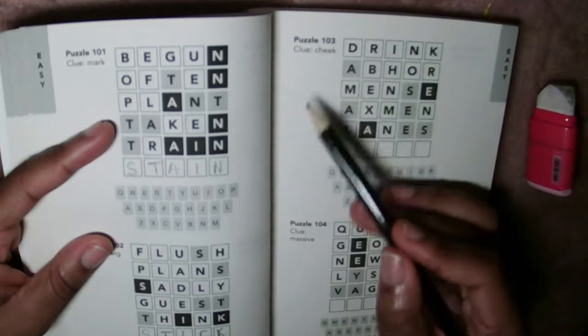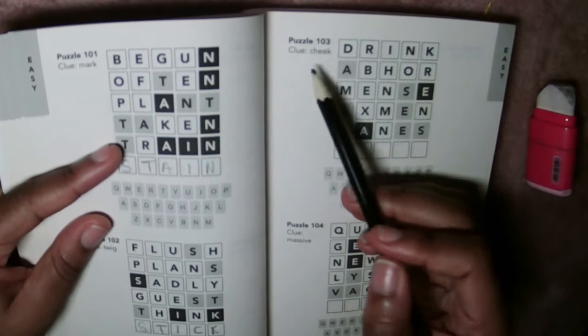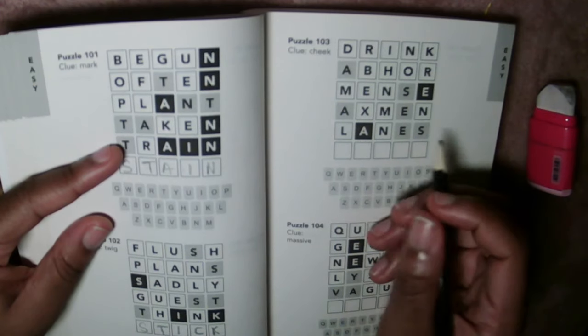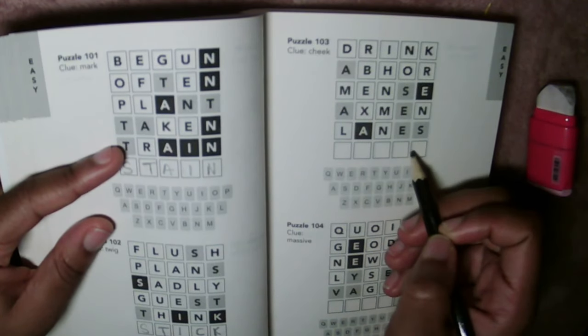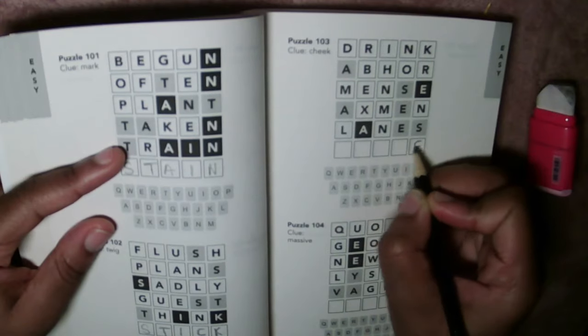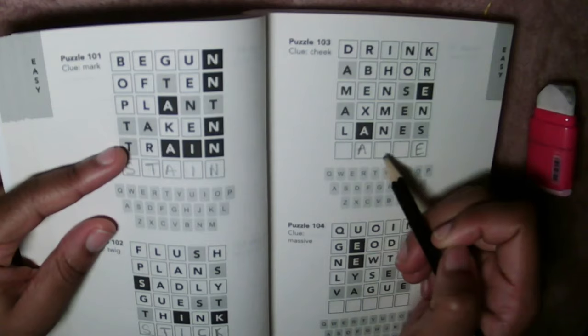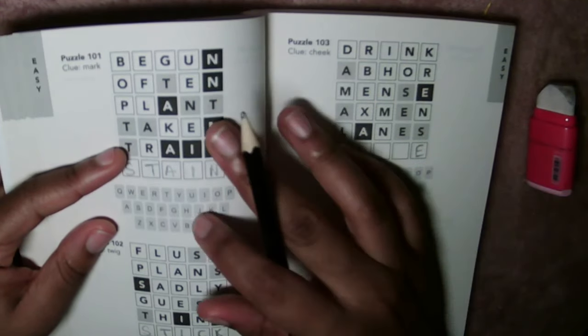And in this puzzle, our clue is cheek, and we have an E in the final position, an A in the second, and an S goes somewhere in here as well, so cheek.